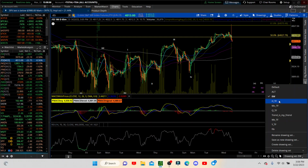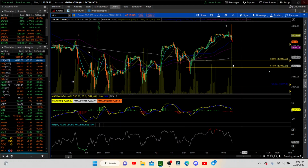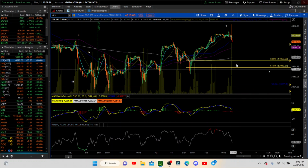Okay, alert's starting to go off here, and then we have our alternate situation where we're just coming back into the 50-60% retracement for a leading diagonal for wave 1, and then a pullback for wave 2, and then we continue to the upside. So this will be a key area for the bulls at 3,900 all the way up to 39, we'll call it 40 area.